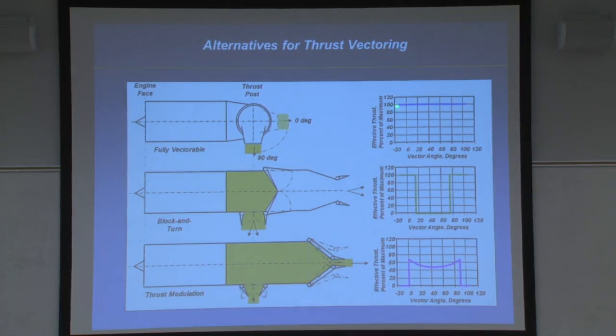This is the best system, nominally highest efficiency at every angle. Here you can get high efficiency when you're going all out the cruise nozzle and high efficiency when you're going all out the lift nozzle, and there's nothing in between. It's terrible in between. And this nozzle attempts to fix it, so you get some penalty in between, but not as bad as this.